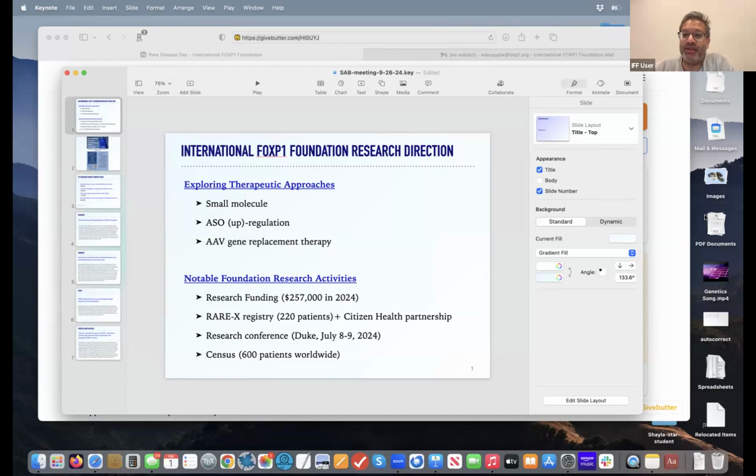It's kind of done by intrathecal injection, and it's temporary, so you can wean off it if it's not working for you. So it's somewhat in between the small molecule and the gene replacement therapy. Now, the top line is small molecule, which basically means a drug. Advil or Tylenol is considered a small molecule, and we're trying to develop a small molecule that may not directly affect FOXP1 production, the production of this protein, but will still benefit our children by regulating downstream effects of FOXP1 deficiency.